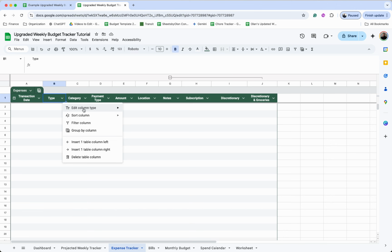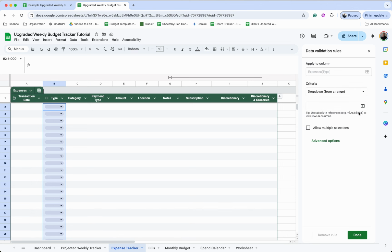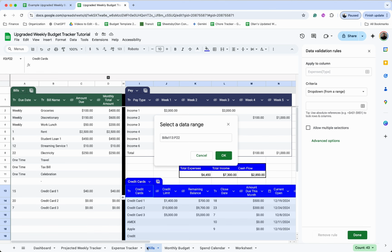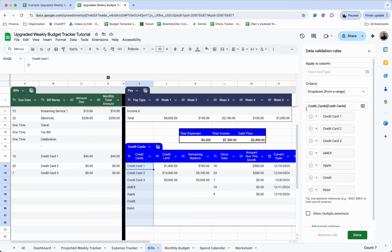For type, we're going to go to drop-down. Then we'll use criteria, drop-down from a range. Then we'll click the 4 little boxes, click into select a data range, and go to our bill tab. Then we're going to select credit cards through the end of the column. And you'll see right here it says credit cards through credit cards. It changed the name to be the entire column of the table, so everything's working properly.